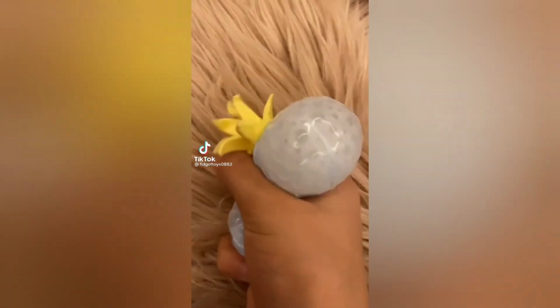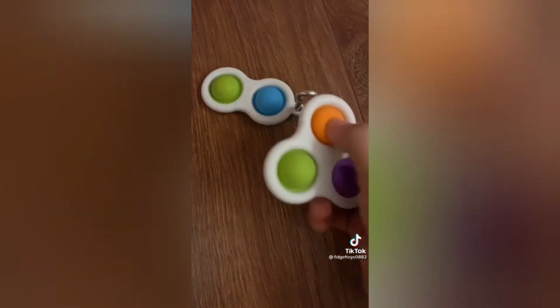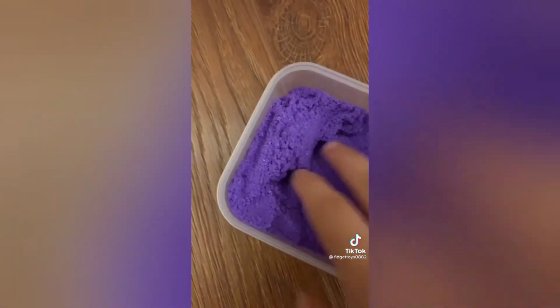I like fidget toys. Fidgets. Fidget toys, fidgets.